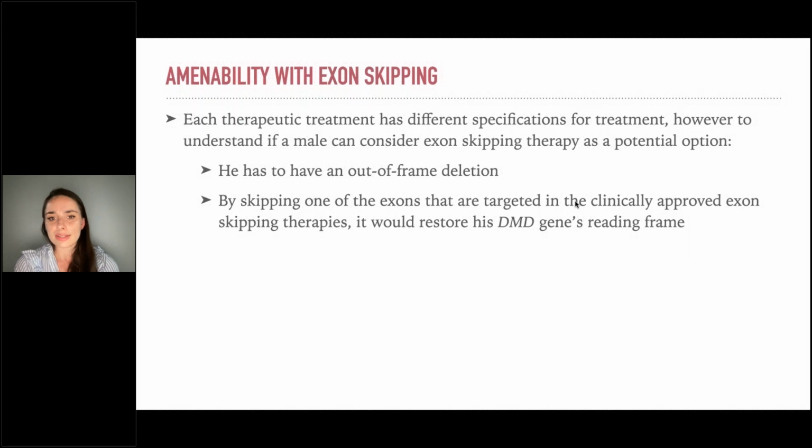And the next thing to consider would be if you were to skip one of the exons that are currently available for treatment, so exons 51, 53, and 45, would that restore your child or your family member, your friend's genetic reading frame of the gene?